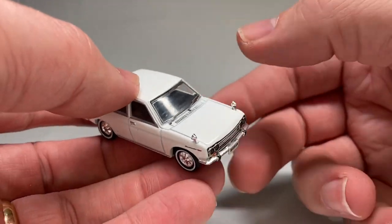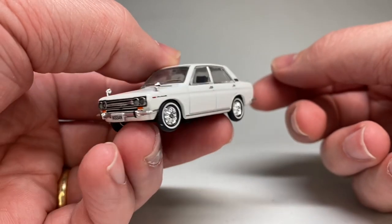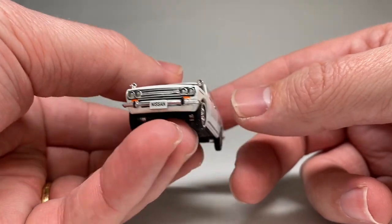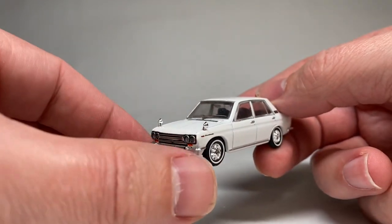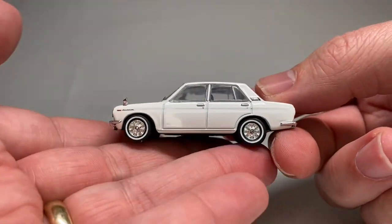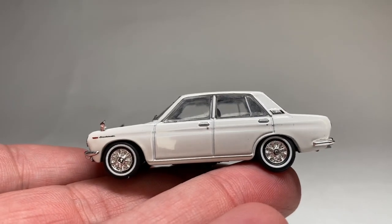Okay, so I am paying attention on this one. This is a right-hand drive. Lensed headlamps, very small, beautiful, beautiful Bluebird. Love it.